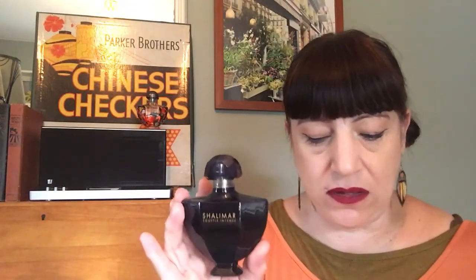This, I would say, is really a departure from the original, but what is similar is it's still very incensey. It's got benzoin, so not exactly like the original recipe, but it has that kind of resinous feel. This is much more thick with mandarin and orange blossom, and then the vanillic kind of thing. To me, this is a really sexy, orange blossomy benzoin vanilla.